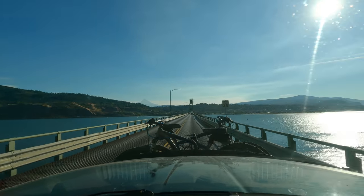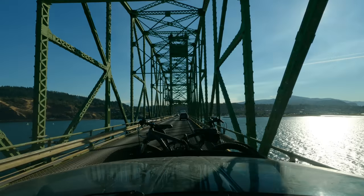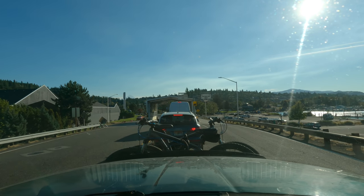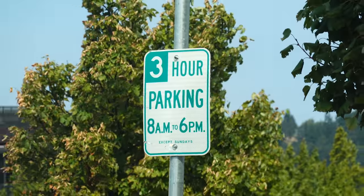Oh my god, I freaking hate this bridge. Someone up here is nervous. I've never gone this slow over it. I think the speed limit's like 25. We're going like 10 miles an hour. Alright, that wasn't so bad that time going super slow. First time going over it, it just felt so sketchy.